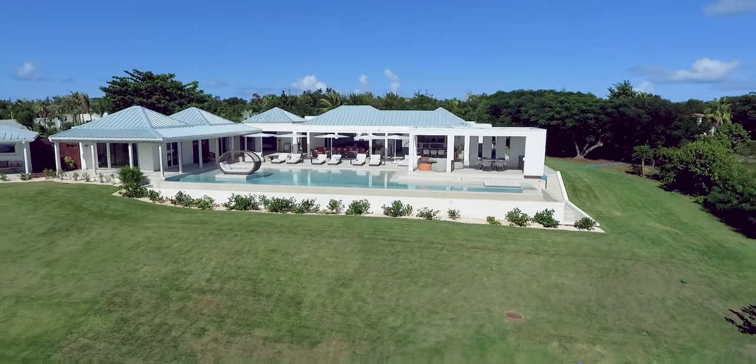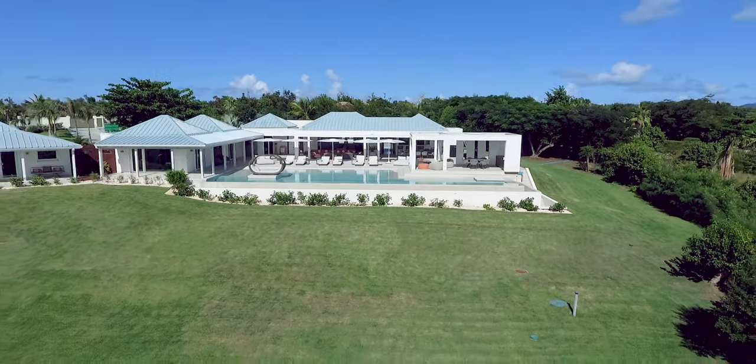This place is absolutely spectacular, and I can't speak highly enough of it. They did a really wonderful job of figuring out exactly what people want and what people need and how to make a nice luxury house to rent.